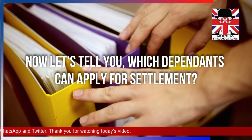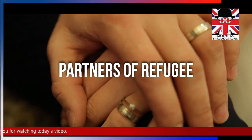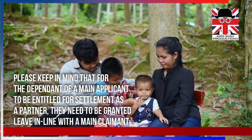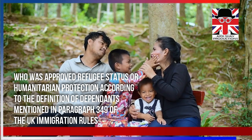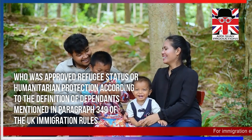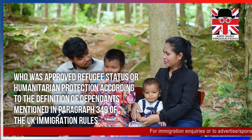Now let's tell you which dependents can apply for settlement. Partners of refugee. Please keep in mind that, for the dependent of a main applicant to be entitled for settlement as a partner, they need to be granted leave in line with the main claimant, who has approved refugee status or humanitarian protection, according to the definition of dependents mentioned in paragraph 349 of the UK immigration rules.